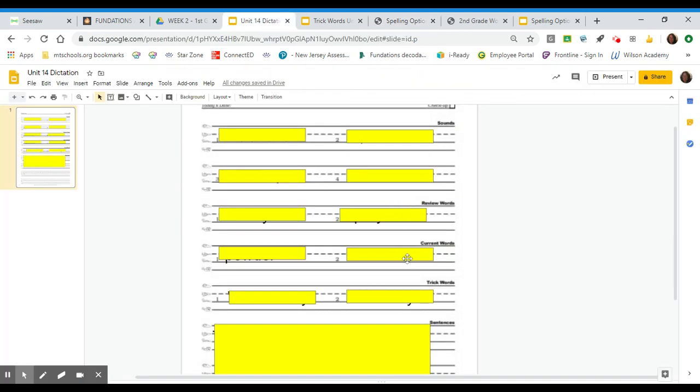Number two. Oh, I'm sorry. You have to make sure you do your markups for powder. Go ahead and scoop your syllables, mark your vowel types and your syllable types.